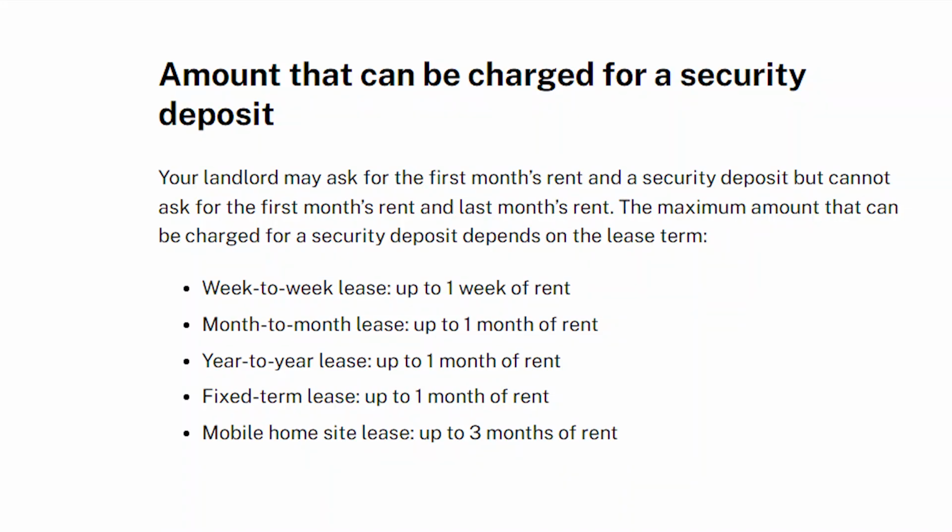Now, the amount of security deposit varies from one situation to another. Now, if you are in a situation that you have to transfer an apartment, you also have the option to transfer your security deposit, and all of this can be done online through Service New Brunswick.